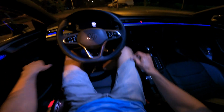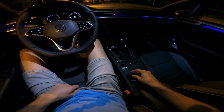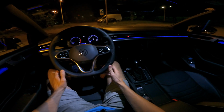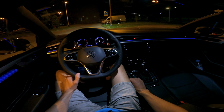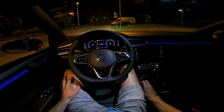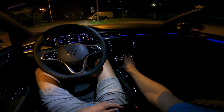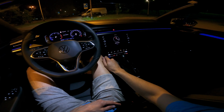So let's get situated inside. Seatbelt on, safety first. Beautiful interior. We have comfort seats, and turn on the car. I'll come a little bit closer to my memorized position. The screen should turn on, at least it was turning on so far. There we have the clock.